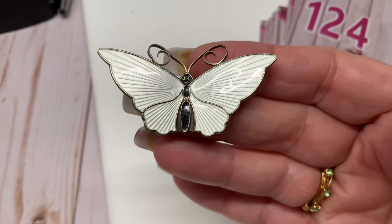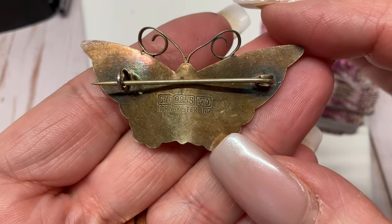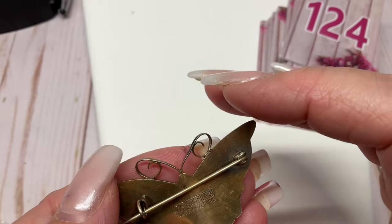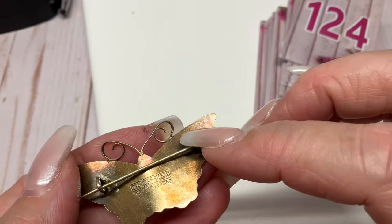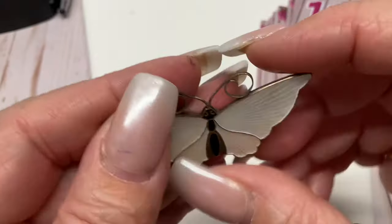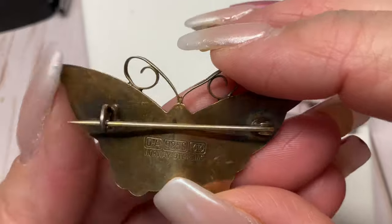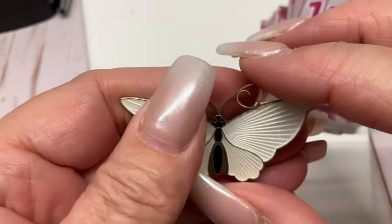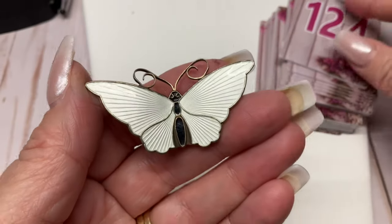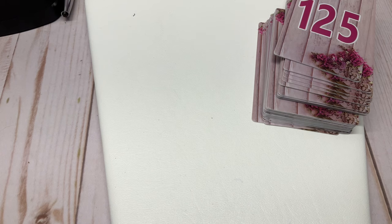Okay, enamel butterfly. It is signed. Interesting. Okay, is that my writing? Yes, it is. Okay, this was tested. This is sterling, you guys. There it is. So Norway sterling. I asked 40, I think. Yeah, I think I asked 40. Let's go 25. $25. That's a good buy on that one, you guys.